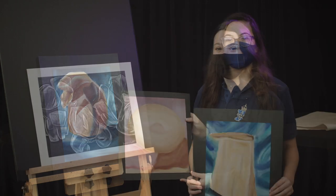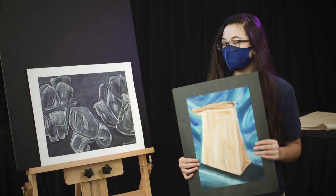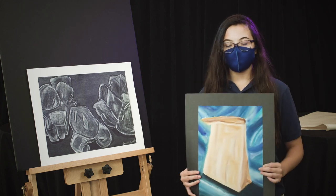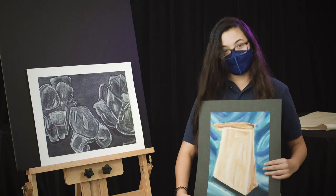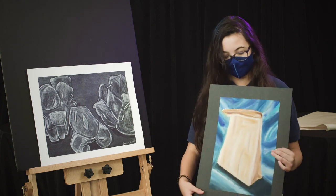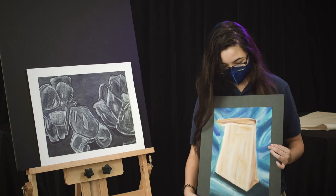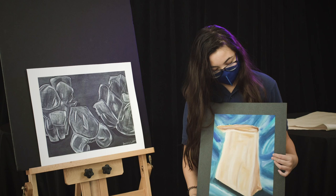Hi, I'm Jasmine Custodio and I'm in eighth grade. And these are the projects I chose for the art showcase. This first project is my paper bag project. I used oil sticks to make it and it was one of my favorite projects. I liked this project because it was really fun to make using the oil sticks for the first time.